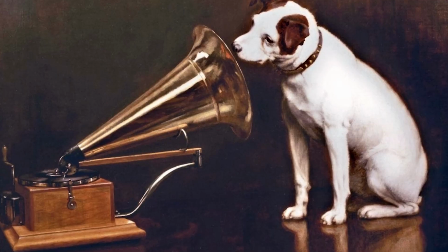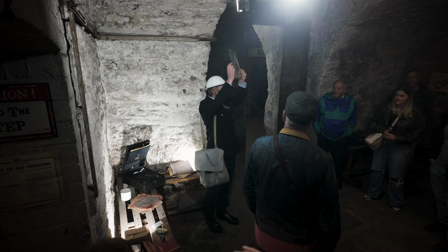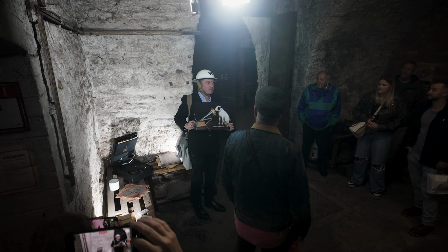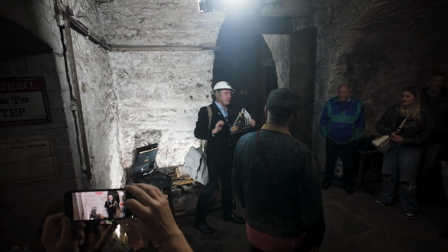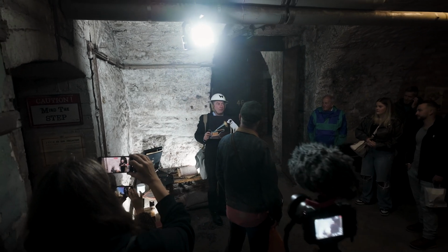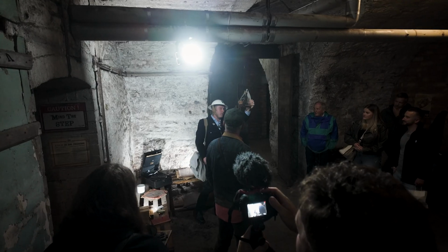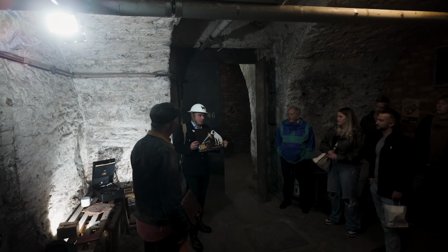The dog, precisely. The famous logo of a little dog listening to a gramophone is a Bristol dog. His name was Nipper. Nipper was owned by a set builder at the Princess Theatre on Park Road. That theatre was destroyed during the Blitz, and there's a statue of Nipper up there right now. The set builder's brother was an artist.